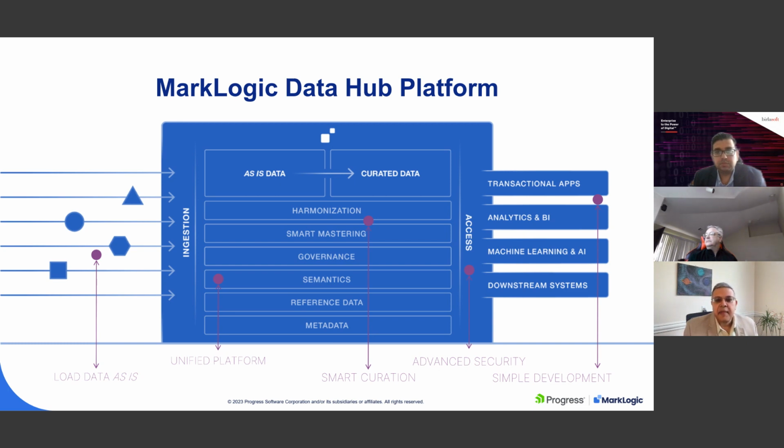webinar. And then also, because we can reformat it to pretty much any shape you want, you can send it to multiple downstream systems and have sort of a single source of truth that the whole enterprise can use.